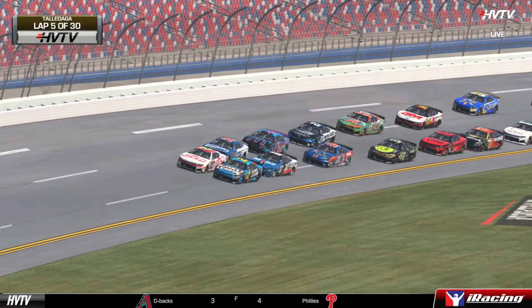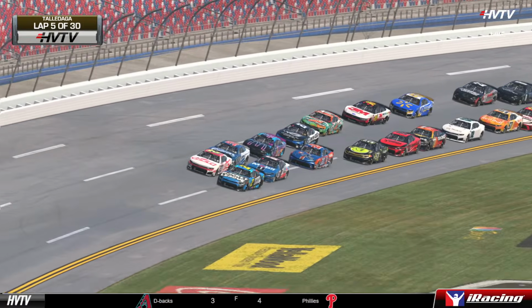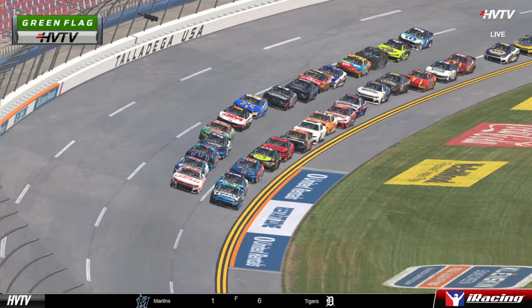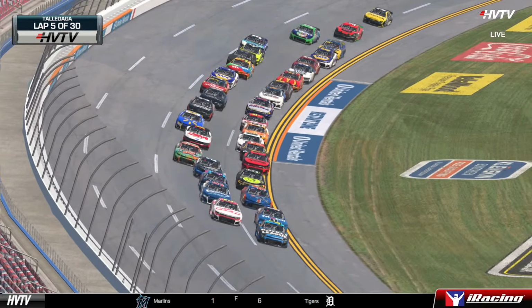You see the pace car down pit road. Gavin, Austin, Josh Kenyon, back into the restart zone. Go back green here from Talladega.